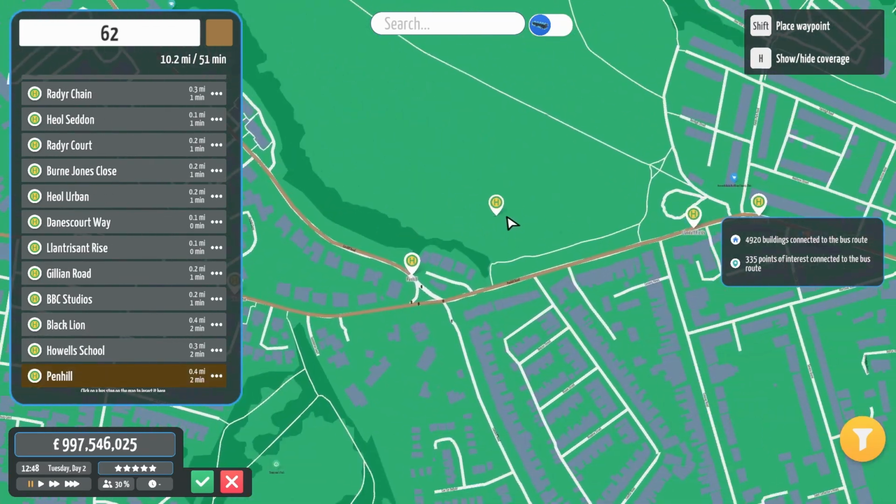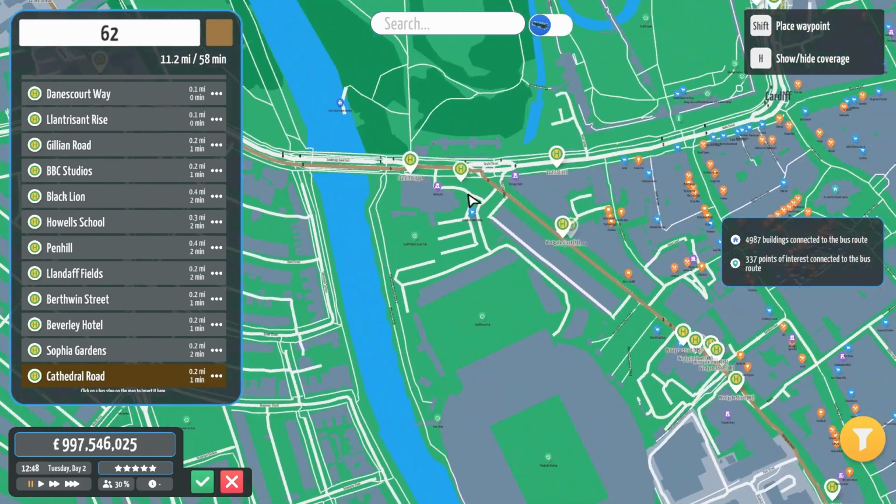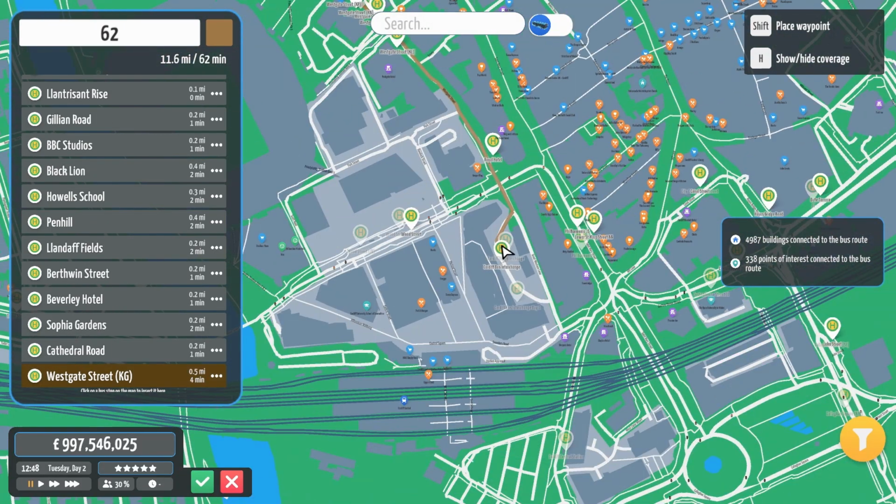The 62 is almost exclusively operated using one of our small Enviro 200s, but can be allocated a large vehicle like a Citaro or Yutong if necessary.